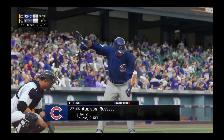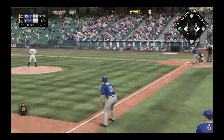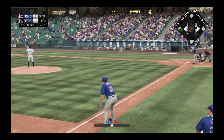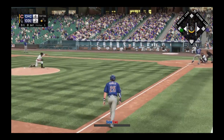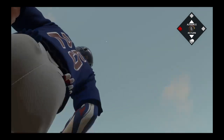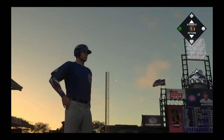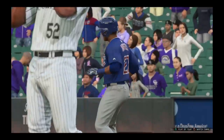Addison Russell digs in now with 2 already home and a potential third waiting in the wings only 90 feet away. Well, runs often come in bunches, Matty, and we're going to have to see if that's the case right here. They've got a chance at a big inning. Swinging, a high pop-up. Could be tough back behind third. Arenado ranging into the outfield. Looks it into his glove, and there's one gone.